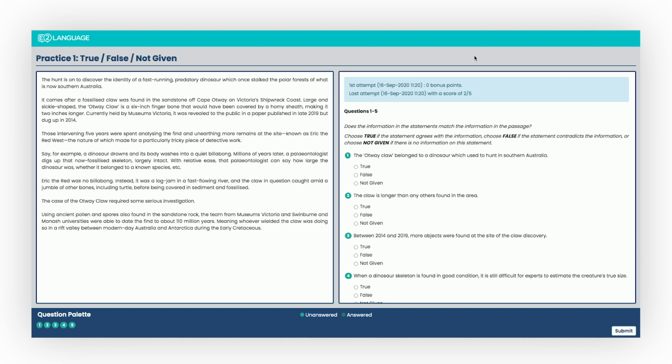Okay, let's start with the reading section, and we'll start with a question called True, False, Not Given. Let me show you what it looks like. Okay, so this is what the True, False, Not Given question looks like. What you have here is a statement. The statement says something like, the Otway claw belonged to a dinosaur which used to hunt in southern Australia. You have to decide if that statement says the same thing as the text, whether it contradicts the text, or whether there's just not enough information for you to decide whether it's true, false, or not given. That is the nature of this question, okay?